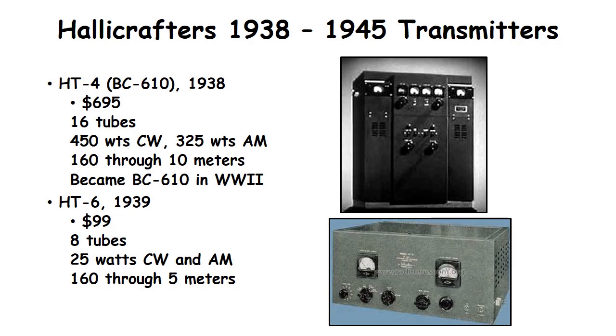The guy down here on the bottom is the HT6. It was a bit smaller, more like a receiver-sized box. Has 8 tubes, including an 807 in the output. Gives you 25 watts out on CW and AM, and with plug-in coils, can cover 160 through 5 meters. This was sold as the companion transmitter for the SX24 and SX25 receivers.